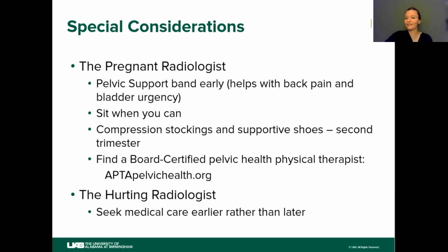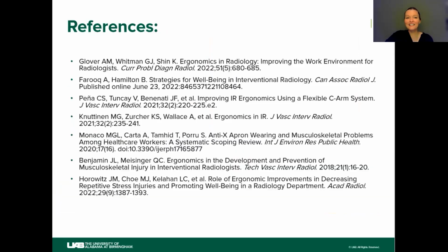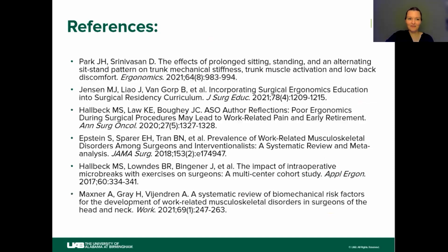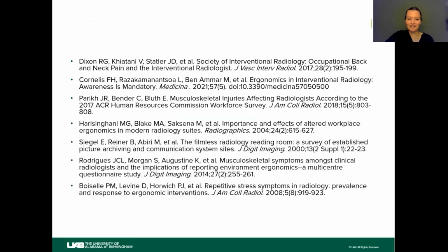You are worth it, and your patients are relying on you to be at your best. This work is an evolving collaborative effort by many people, including therapists and students and physicians and health behavior experts and my colleagues and friends at Spain Rehab. And I have several slides of references to go through here. I'm happy to provide these in a Word document if you're interested.